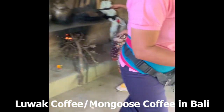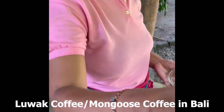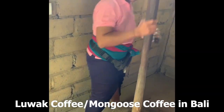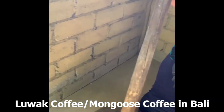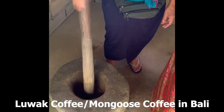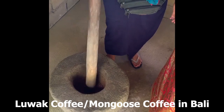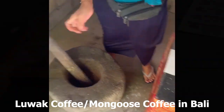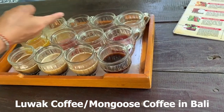This one is after roasting. Lovely smell. You put the beans after roasting and after the drying, and this is where you mash it into a powder. This one takes 45 minutes until it's powder, for one kilo. So roasting first, and once the roasting is done, then the drying, then the powder. This is the tea, this is the cacao, this is the spicy.